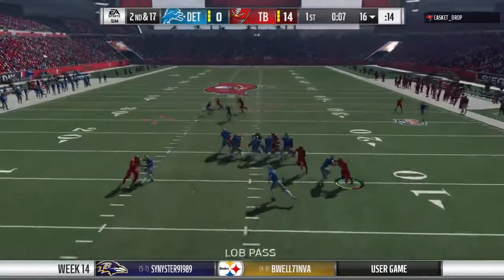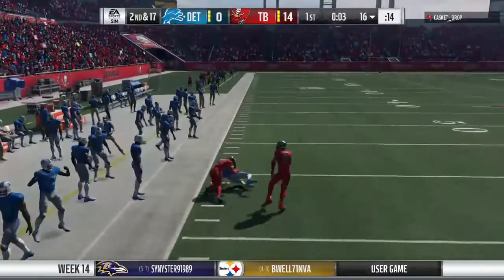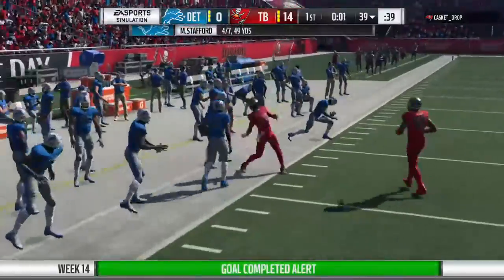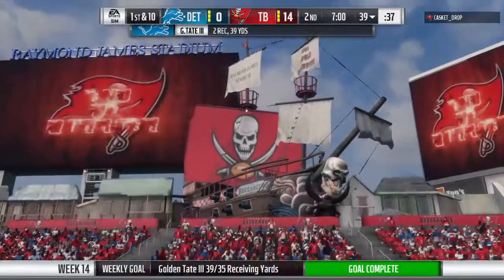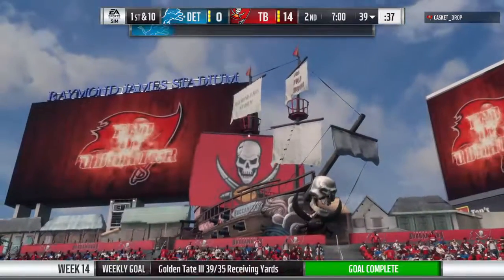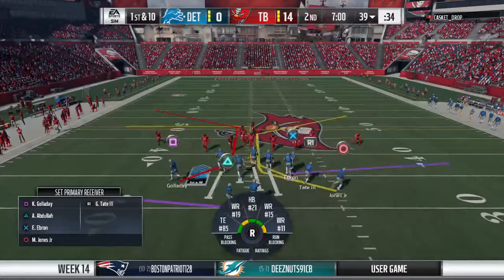Out of the gun, Stafford. He's got his man. This is Tate. And he'll be taken down just shy of the 40. 23 yards on the play. And there's Golden Tate doing exactly what he does well. Extra yards after the catch. Exactly. To your point, among wide receivers, no one had more yards after the catch than Tate last year, 635. So the offense has it 1st and 10.